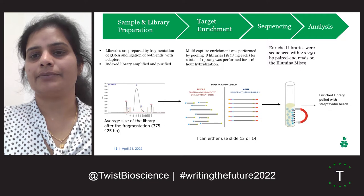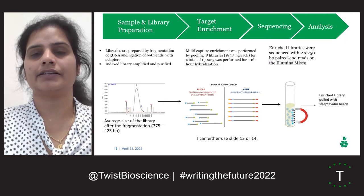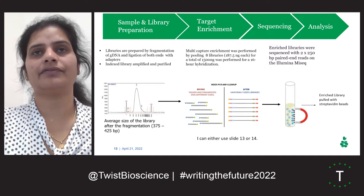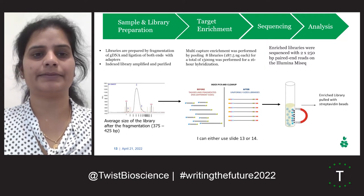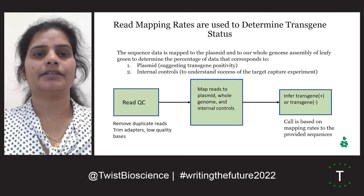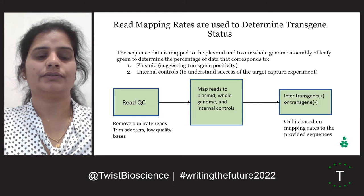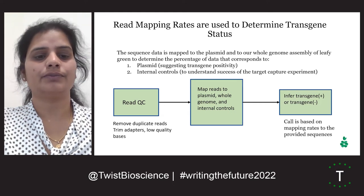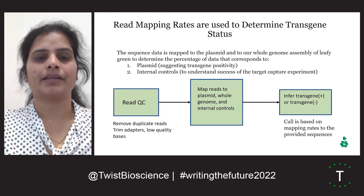The enriched libraries are pulled down with the streptavidin beads, and these post-captured libraries are amplified and purified and sequenced on 2x250 paired-end reads on Illumina MiSeq. The data analysis QC is a very standard process. First we go through the read QC, where you remove all of the duplicate reads, trim adapters, and remove any low quality bases.